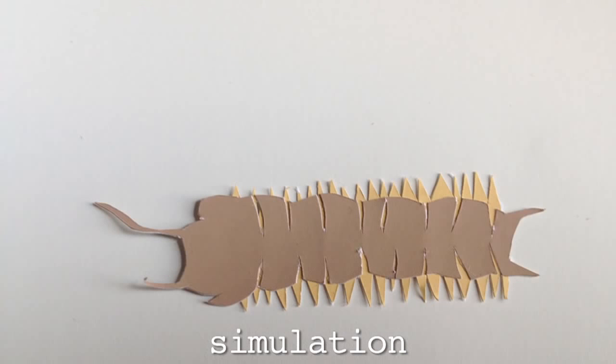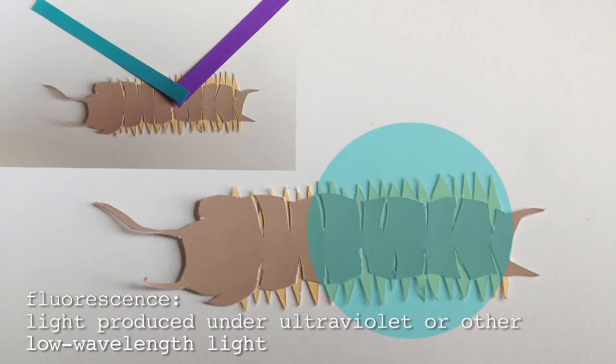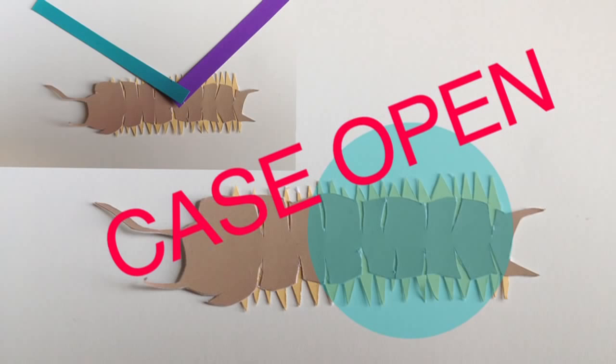They're fluorescing. So the cuticle of the millipedes receives that UV light. That light is actually re-emitted as a different color. So do all millipedes do this? All millipedes in this family Xystodesmidae do this. So that's who and how. But for Chris's original question, why they do that? That's a good question. So it's actually a mystery why they are fluorescent.